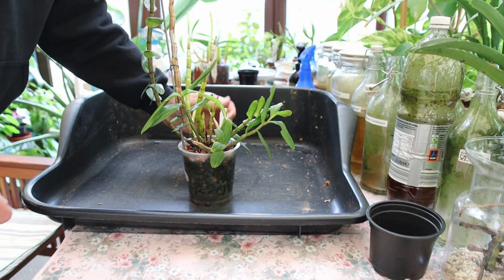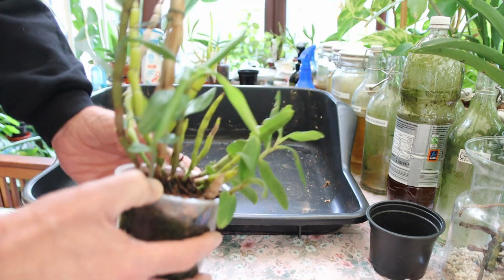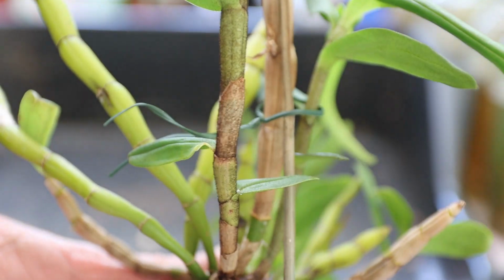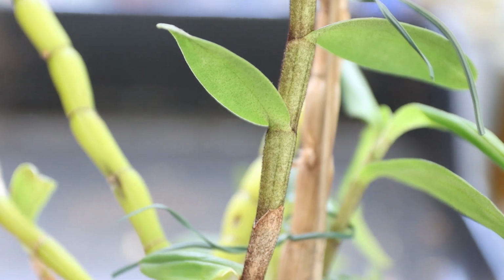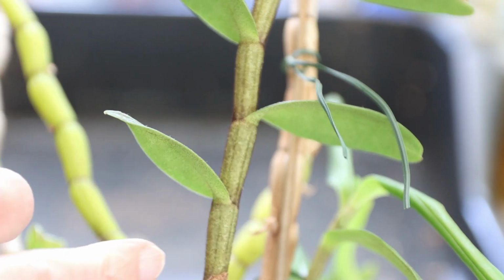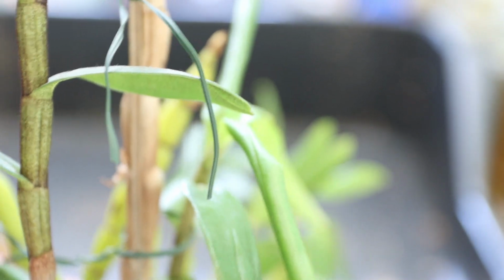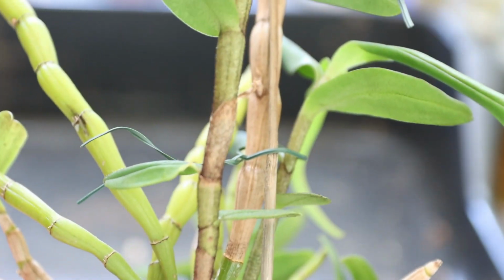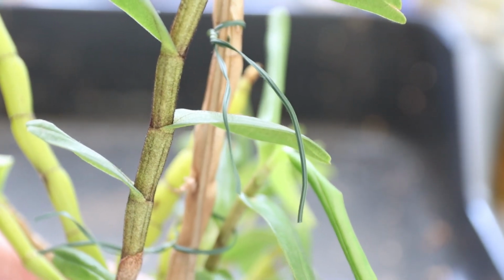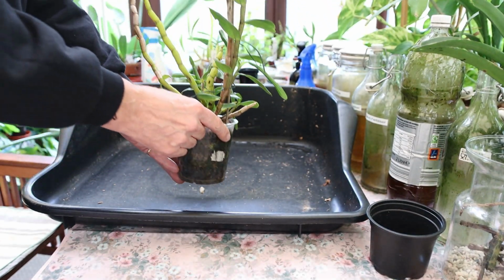This is a black hair type, as the saying goes, and you can see that best on this cane. We'll see if we can get in a bit closer and keep the focus. There's a dark fuzz on all of that. It's actually on the leaves as well, certainly the undersides of the leaves, but it's not quite so obvious. But you can see probably fairly well that we've got some dark hairs which give it its name.